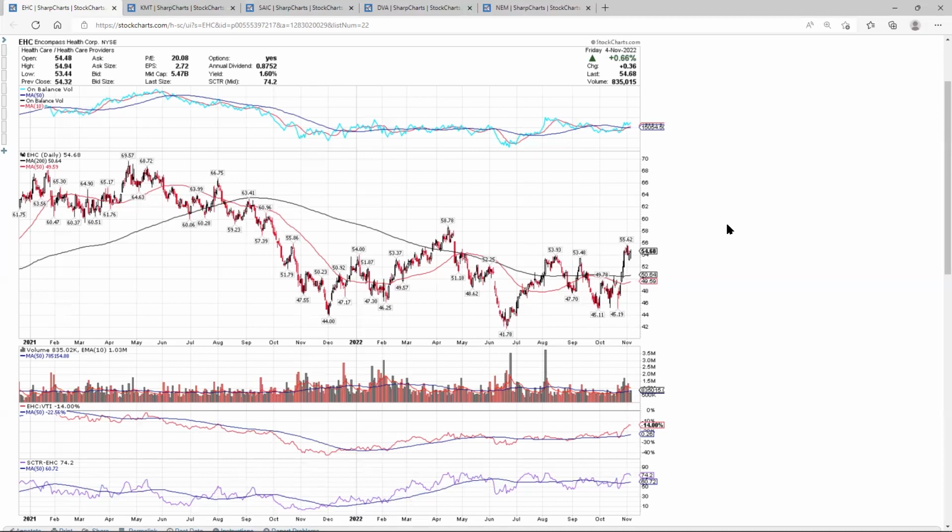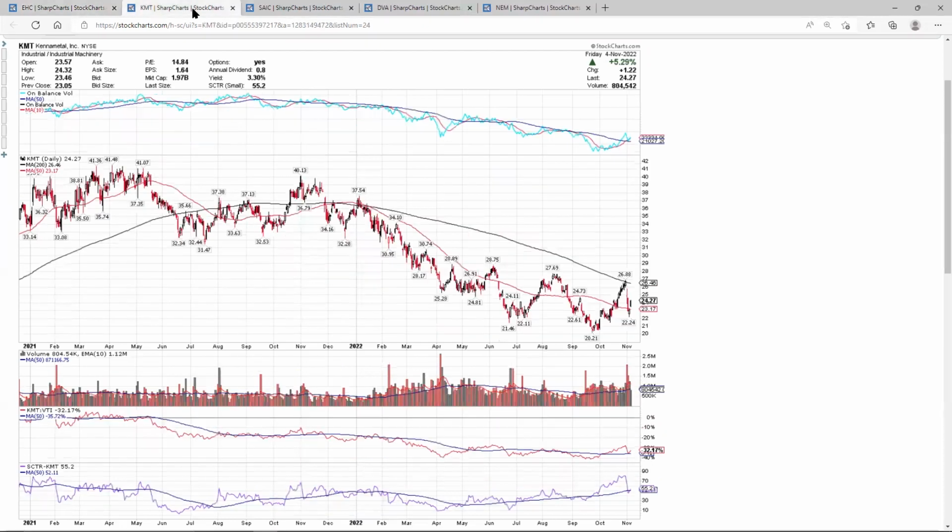John, how do we find stocks like this? Well, this would be in the category of spring-like action that moves up and off a low and holds above that low, doesn't return to that low. That would be a spring or an LPS in the world of Wyckoff. And here we see an example of one in action. Should we take a look at our next stock?